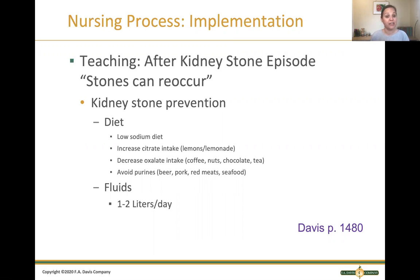We need to encourage patients to decrease oxalate intake, things like coffee, nuts, chocolate, or tea. Ooh, that's a hard pill to swallow, isn't it? Coffee and chocolate and tea all out of your diet. Oof. And then we need to avoid purines, those animal meats that can increase the amount of animal protein in one's diet. Beer, pork, red meats, and seafood all have purines in them.